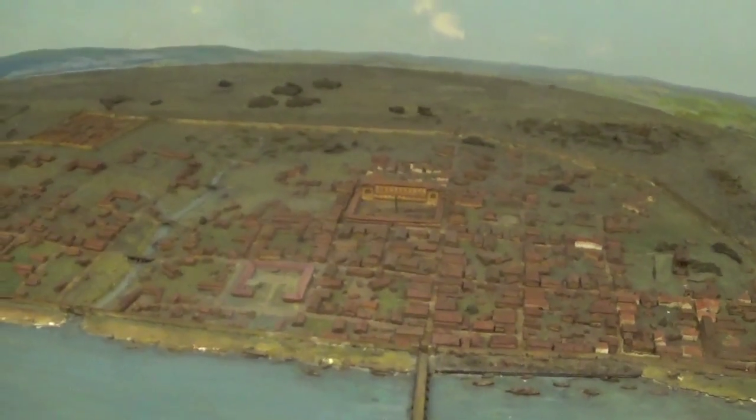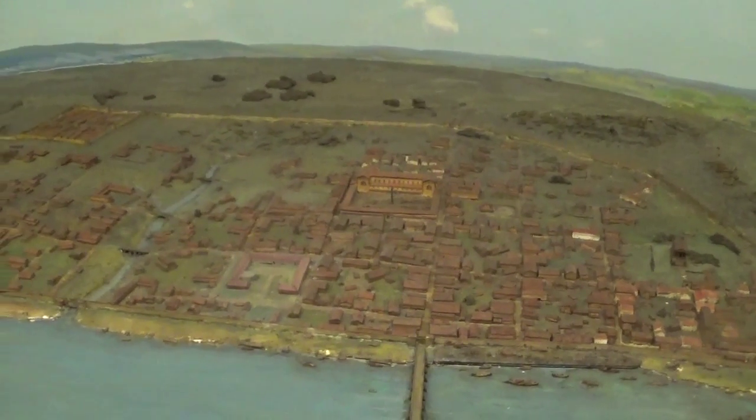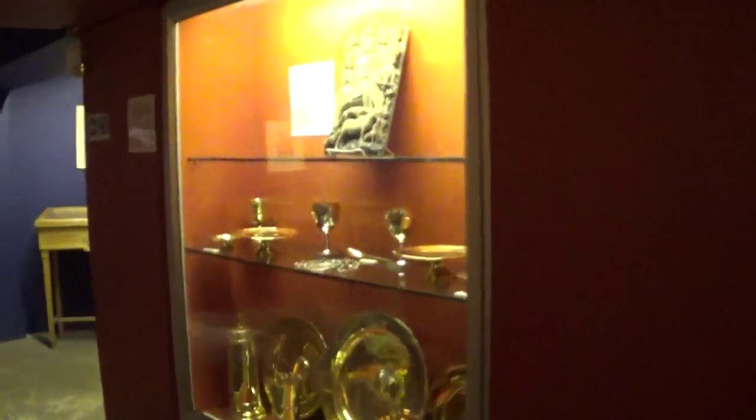So there it is, Londinium. That's what London looked like when the Romans were here. That's awesome, isn't it? You know, sometimes I think to myself, I'd love to have a time machine and just be able to go back and see what places looked like hundreds of years ago, thousands of years ago. It'd be so cool.